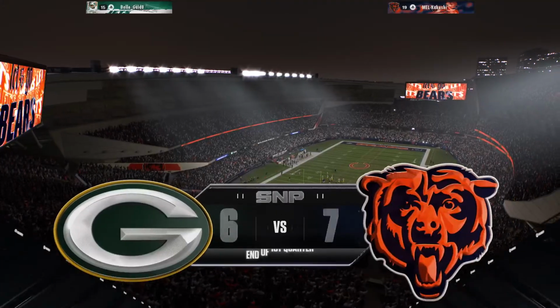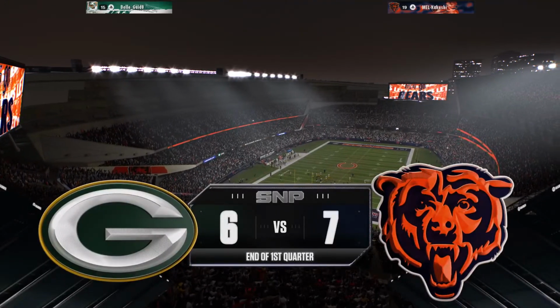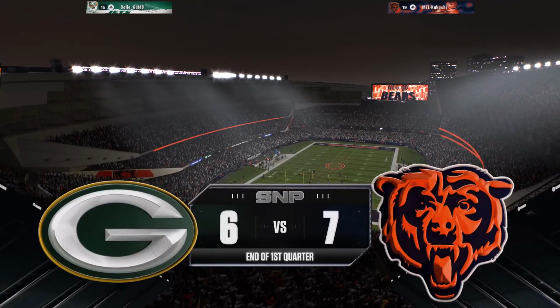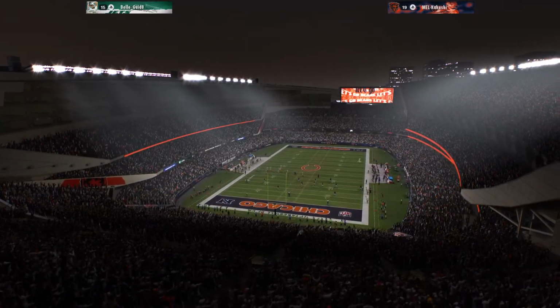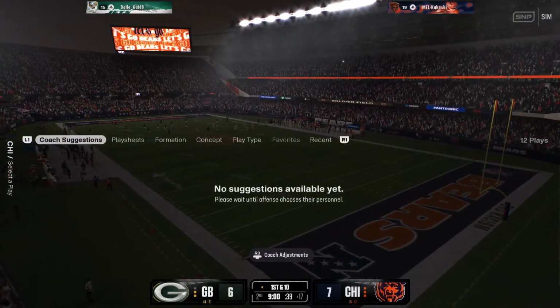So some early intrigue as we have reached the end of the 1st quarter. It's the Bears off to the early lead. We're back to Soldier Field after this.